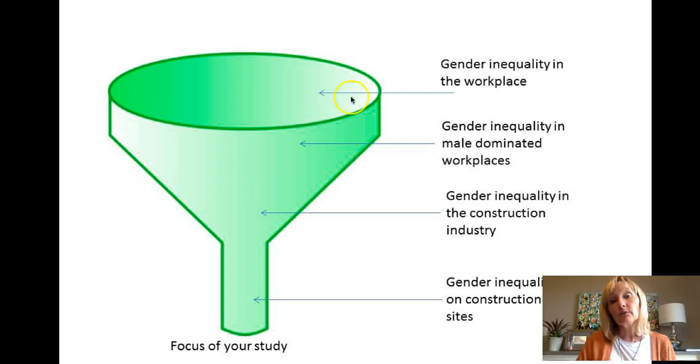So your literature review should expand more broadly than that and look at perhaps gender inequality in the construction industry. And then more broadly than that, perhaps gender inequality in male-dominated places. And then broadly, gender inequality in the workplace. And this might be how you actually structure your literature review, talking first about the general and then working your way down to the specific. And that's a really easy path for your reader to follow as well.